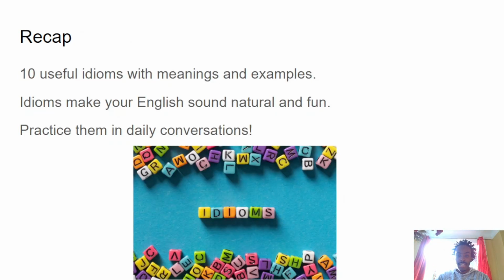So those are all the idioms. We're just going to go to a recap. 10 useful idioms with meanings and examples. Idioms make your English sound natural and fun. You can tell someone's a native speaker or a high level of English a lot of the time when they are able to speak with these idioms.